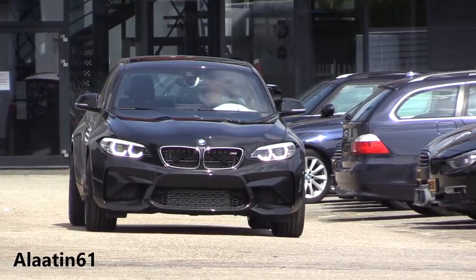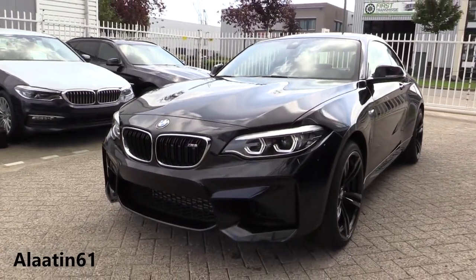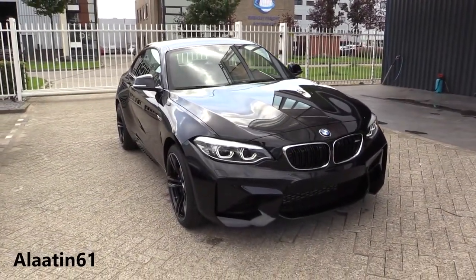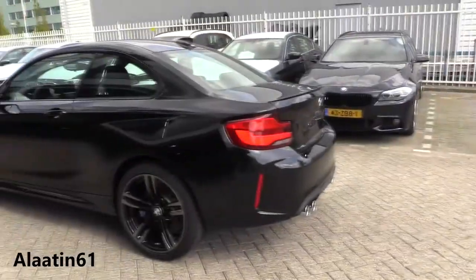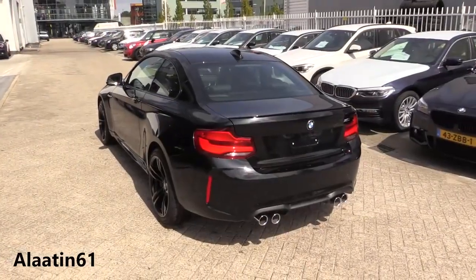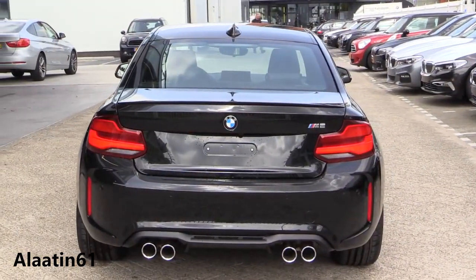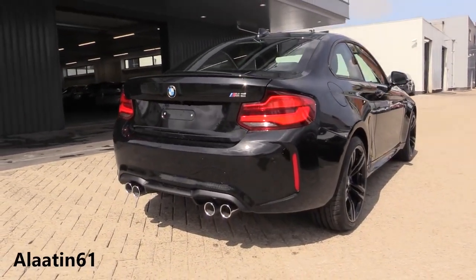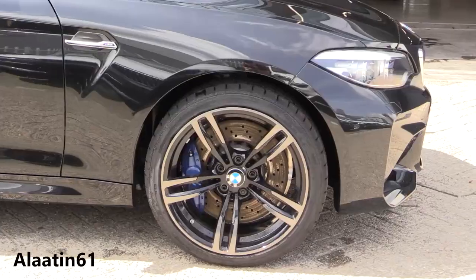Price of this car is around 90,000 euros in the Netherlands. This car produces 370 horsepower and 465 newton meters of torque. It is still a rear wheel drive car. 0 to 62 in 4.3 seconds. The top speed is 250 km per hour limited. The engine is a 3 liter 6 cylinder inline. It has a 7 speed automatic dual clutch transmission. The fuel economy is 7.9 liters per 100 kilometers combined.